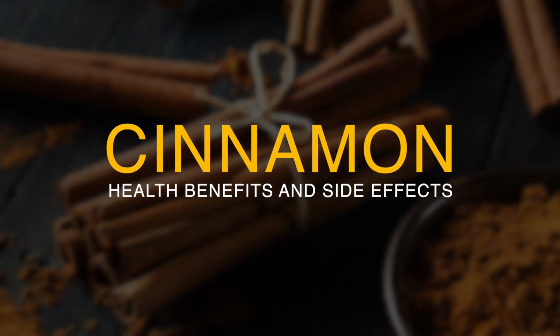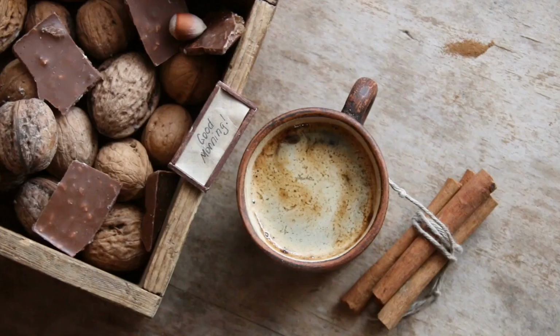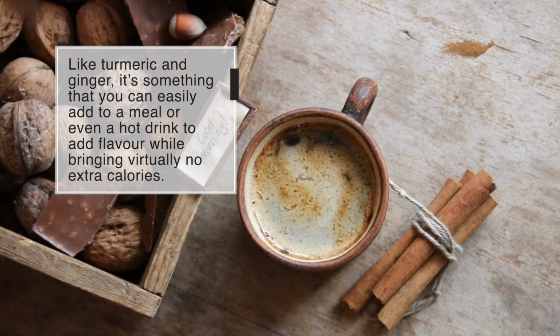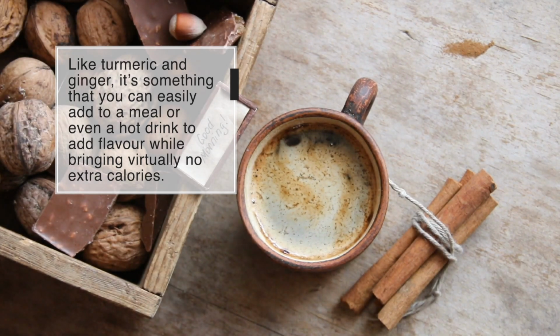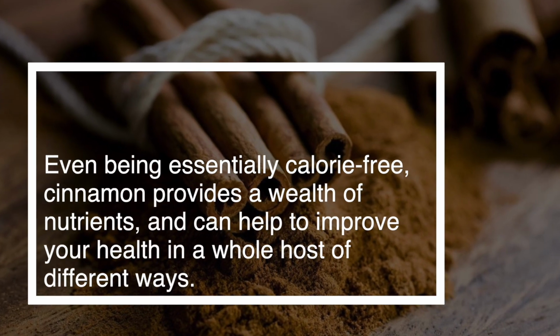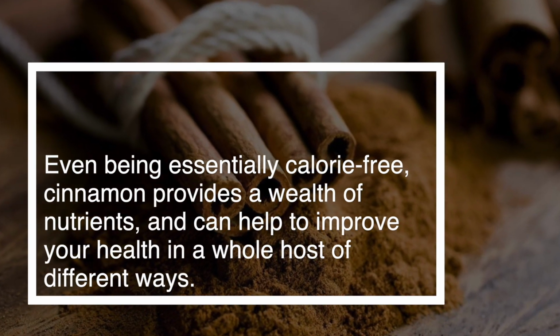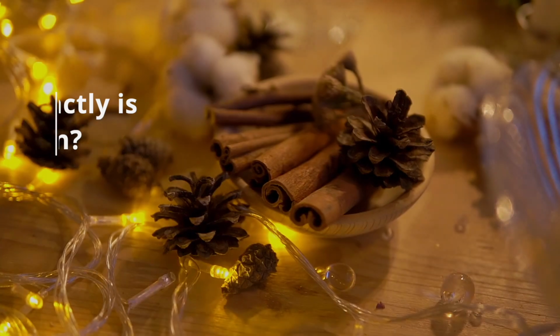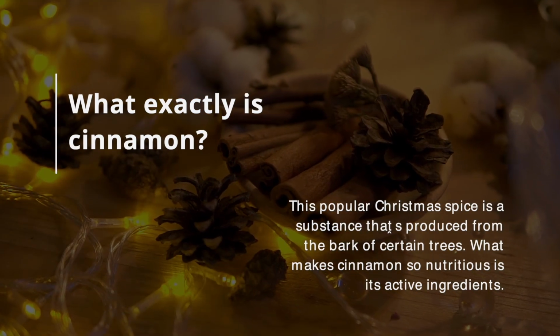Cinnamon is one of those spices that ticks all the boxes. Like turmeric and ginger, it's something that you can easily add to a meal or even a hot drink to add flavor while bringing virtually no extra calories. Even being essentially calorie-free, cinnamon provides a wealth of nutrients and can help to improve your health in a whole host of different ways. So, what exactly is cinnamon?